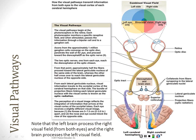This is a review, because we talked about this in the brain chapter, that the way the left and right eye work together is a little less than intuitive, right? You'd think that the left eye would send its information to the right side of the brain, right eye, left side of the brain. Not like that. Instead, it's visual fields that are sent left and right. So the left half of both eyes goes to the right side of the brain, and the right half of both eyes goes to the left side of the brain.